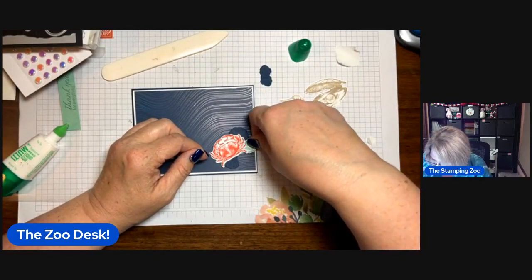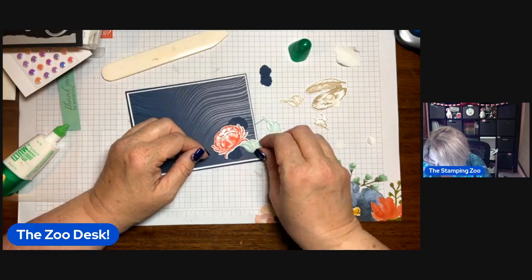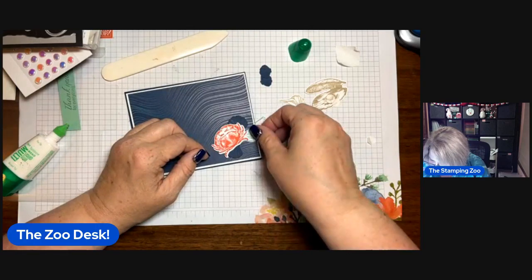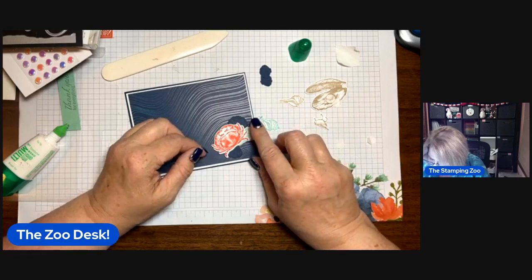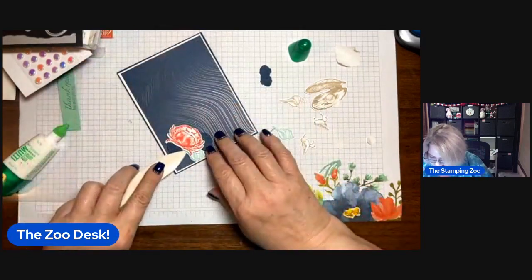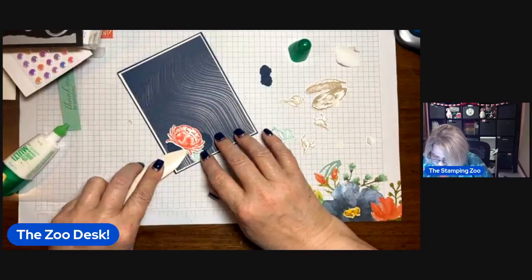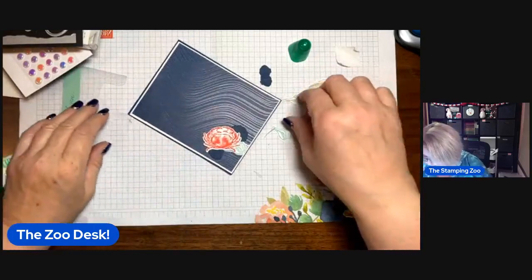Oh, somebody rallied. I hear somebody back behind me here. I think they just went in to the bedroom. Don't worry, because you know what 8 o'clock means. 8 o'clock means TREATS.